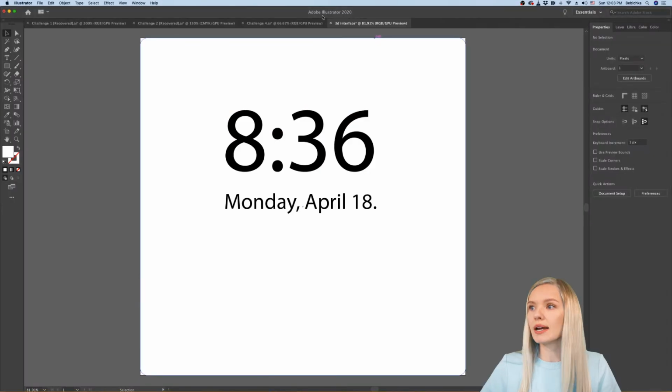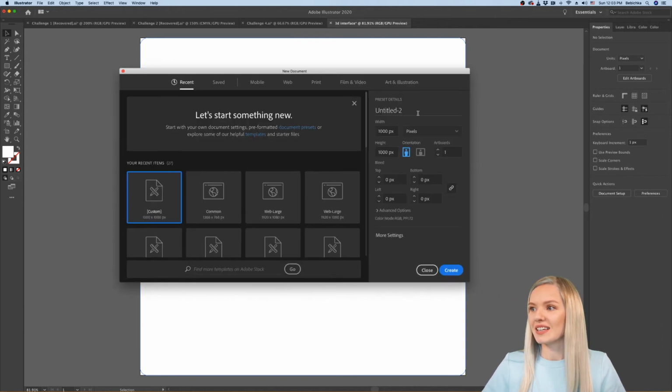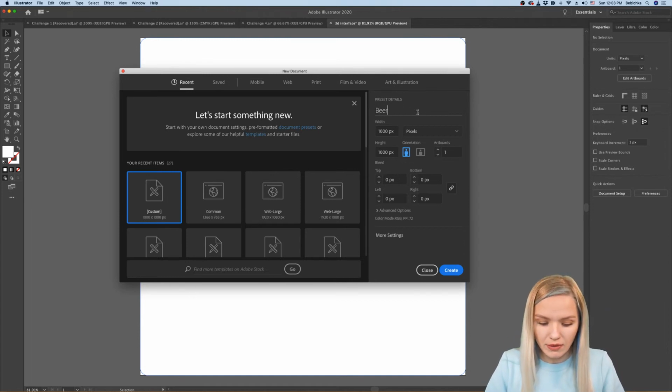details about our client. I'm going to make a new file, go into File and New. By the way, we are in Illustrator today, so this is going to be a learning session for you all too. Okay, so let's say we call it beer brand for now.